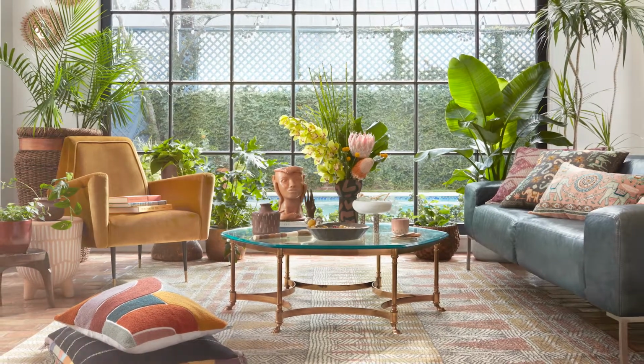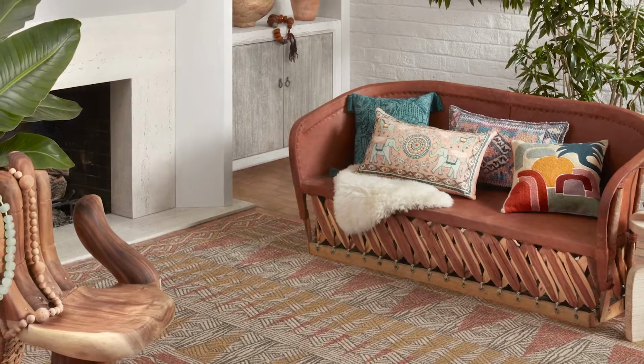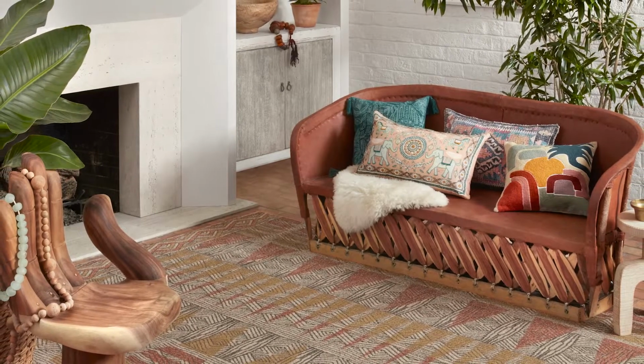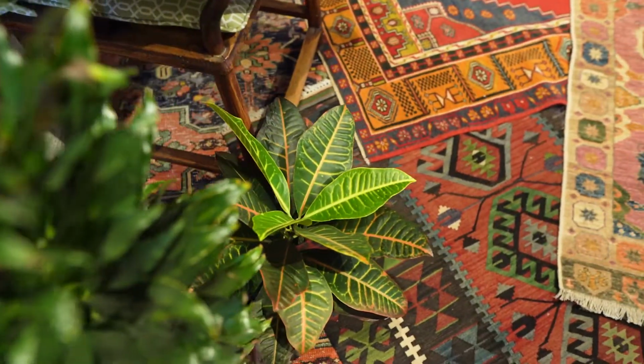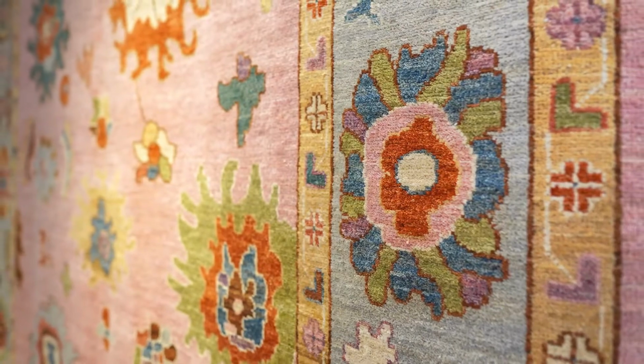Bohemian decor is a colorful, eclectic look with a global inspiration. Bohemian style features a fun mix of color and patterns, furniture styles, and unexpected decor, along with asymmetrical layouts. Boho style tends to be super casual and carefree, with a relaxed approach to styling.